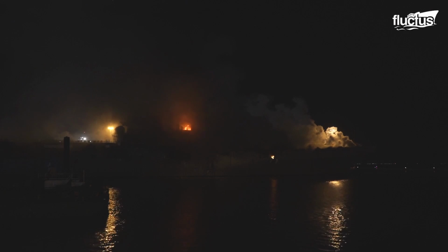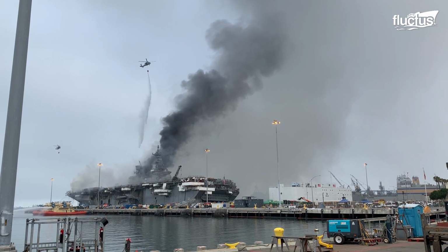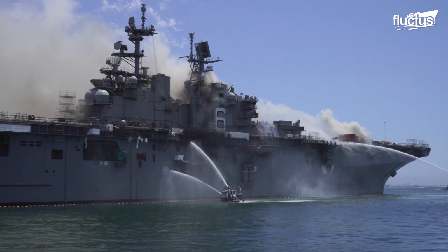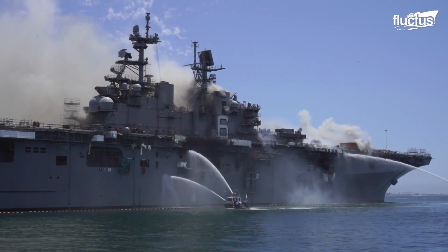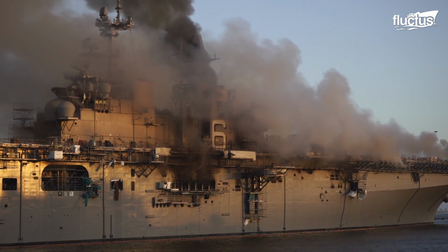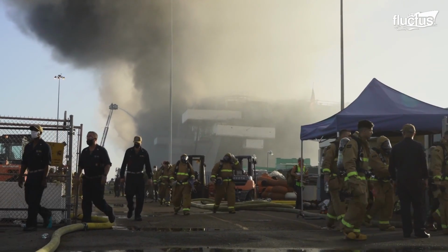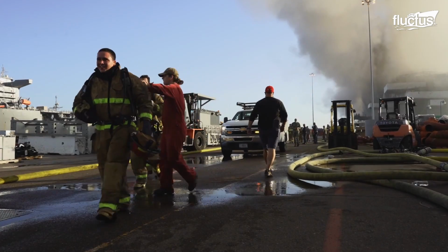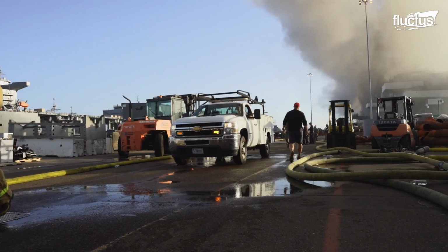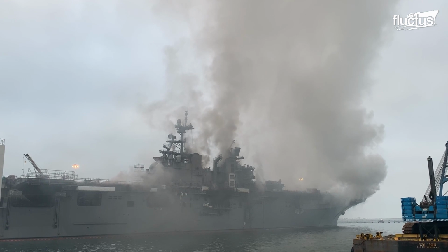On July 12, 2020, a fire started on the lower vehicle storage deck of the USS Bonhomme Richard amphibious assault ship while it was undergoing maintenance at the Naval Base San Diego. The firefighters put out the fire in 4 days with the help of boats, helicopters, and land-based efforts. There were no casualties, but the fire injured at least 63 sailors and civilians.